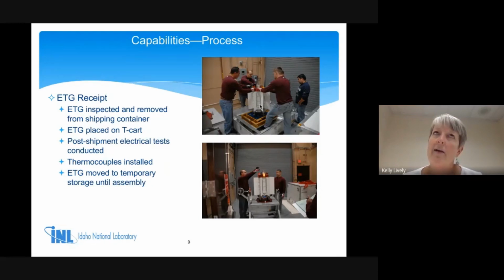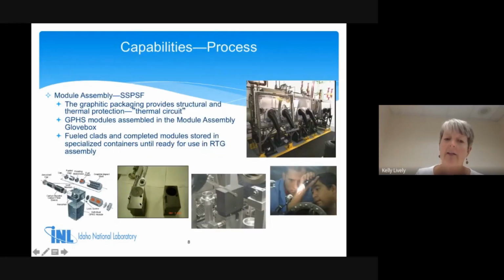When I mentioned that the centerline fuel temperature was 2,700 degrees Fahrenheit, there's a lot of heat loss after the pellets are placed inside the general purpose heat source. This block, if you were to put an infrared thermometer on it, you would only see about 500 degrees Fahrenheit at the surface of it in an argon atmosphere. Then it is inserted into the central cavity of the power system, which has insulation around it, and the working temperature on the inside of the RTG is about 900 degrees Fahrenheit in this particular system.